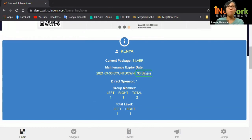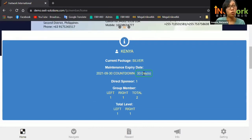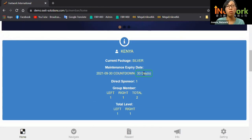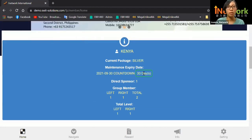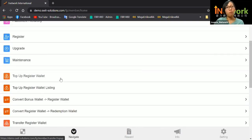So remember for our current members who joined us back in May, June and July, your expiry date now is by 31st August. So please remember to do maintenance in order for you to earn the following month's bonus. Okay, so this is maintenance. Now the next one will be THz register wallet.